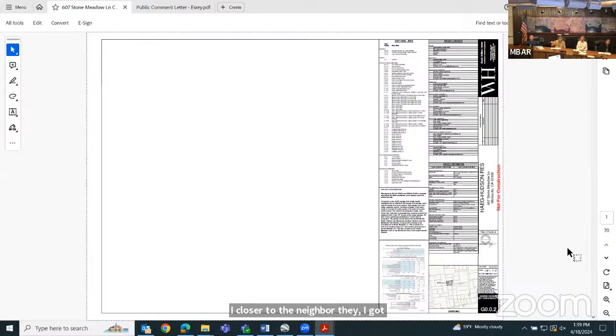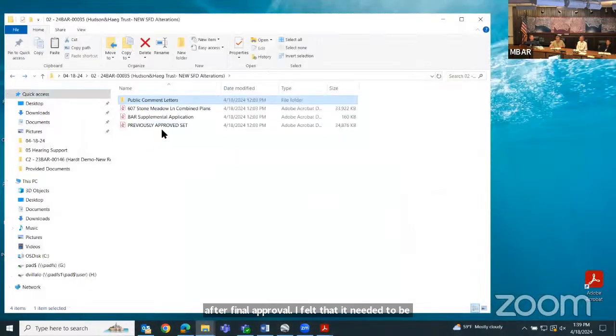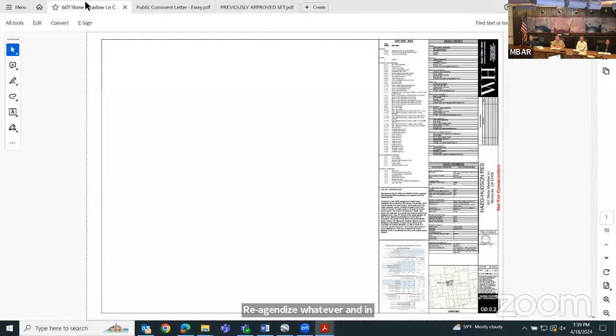I got something from Willow that said, can you approve this? I looked at it, and I thought about it. I like the building. I think you guys have done a nice job. But I was not willing as a single individual to make an after-final approval. I felt that it needed to be re-agendized. In fact, we're on for preliminary and final today to make sure you guys are rock solid with any approval that you do or don't get. That's the reason I did it, so that the county and I as an individual could not be accused of changing the deal on you. So, with that introduction, whomever would like to take over, please go ahead.